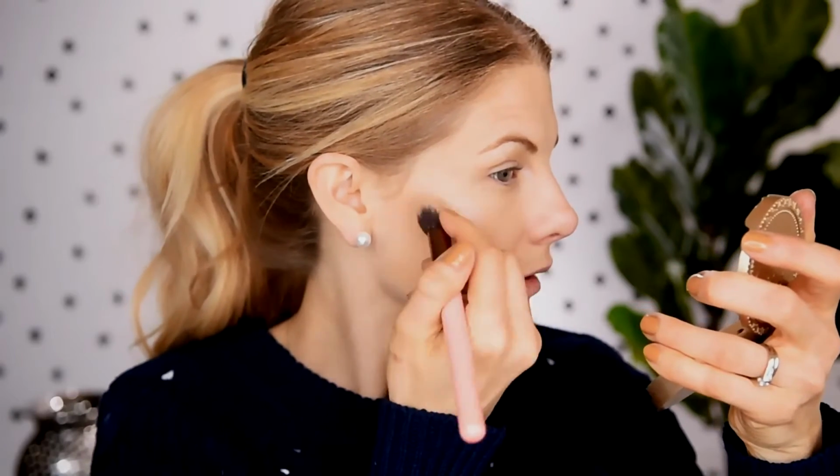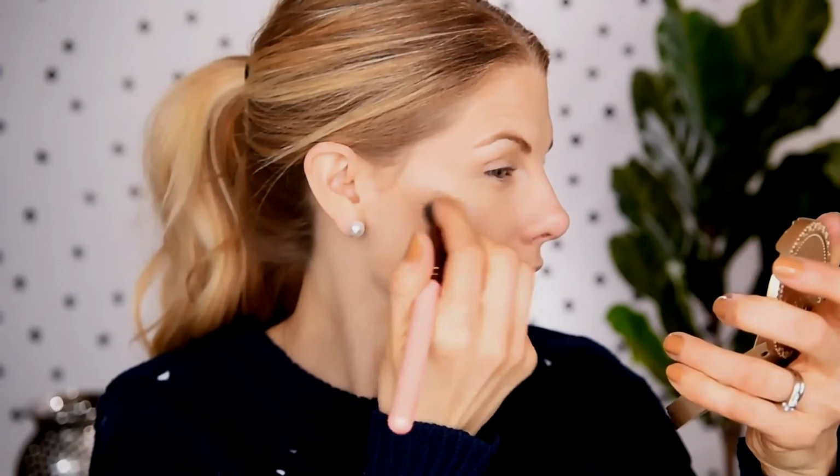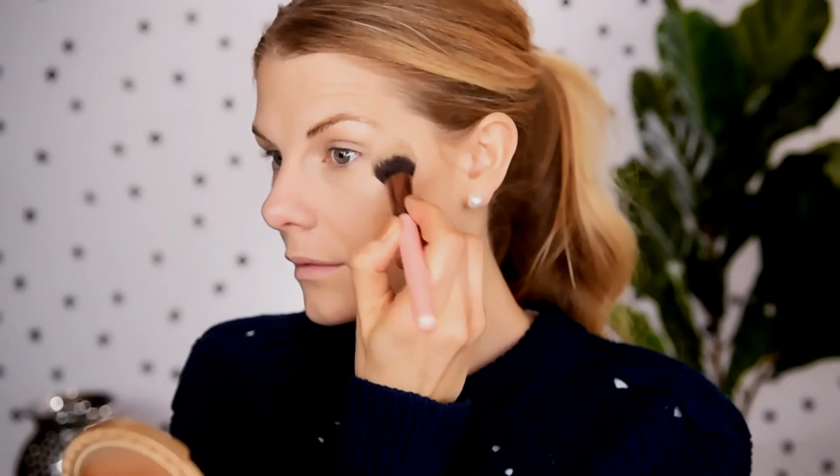So let's move into highlighter. This is Colourpop's Smoke and Whistles. Today I'm going to try putting it on with a brush. I typically use my finger, but I'm going to try a brush today. This is a Luxie Precision Foundation brush. Okay, that is so pretty.